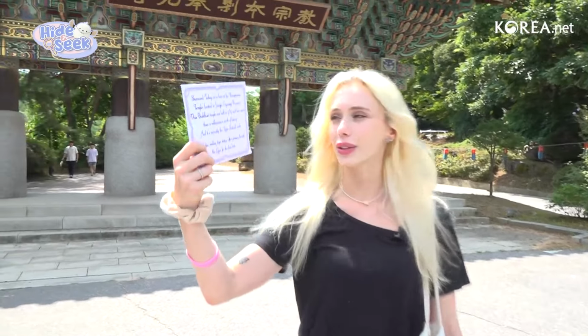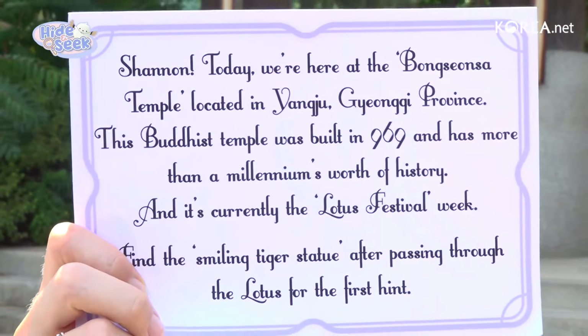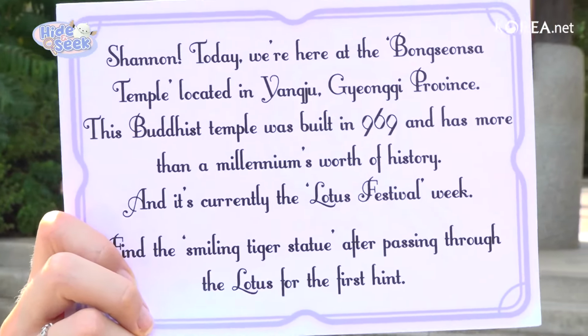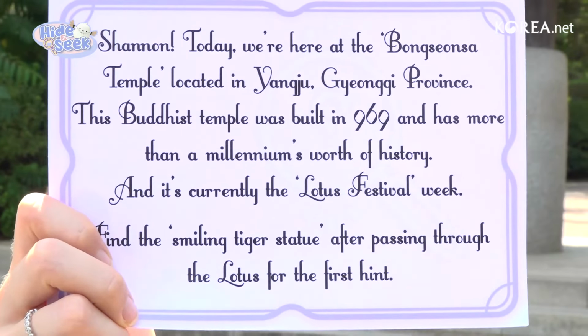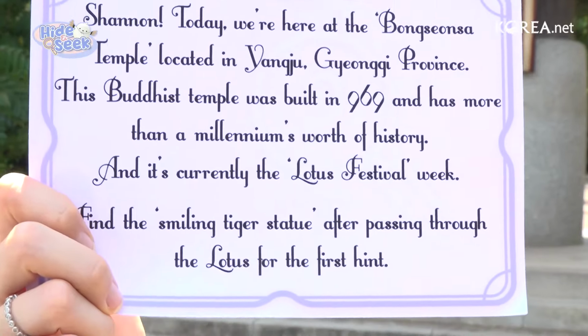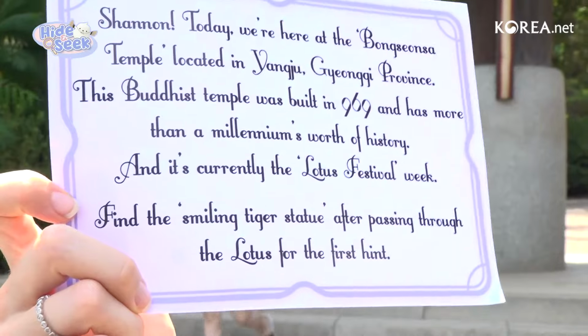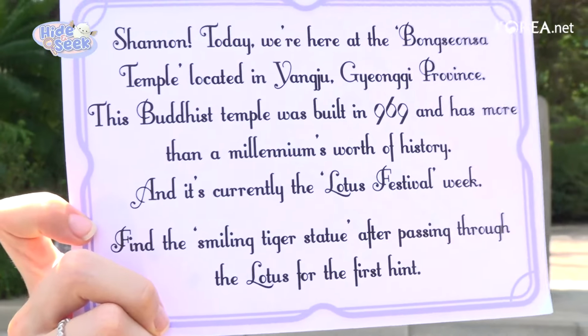And here's our first clue. Shannon, today we're here at the Bongsona Temple, located in Namyangju, Gyeonggi province. This Buddhist temple was built in 969 and has more than a millennium's worth of history. And it's currently the Lotus Festival week. Find the smiling tiger statue after passing through the lotus for the first hint.